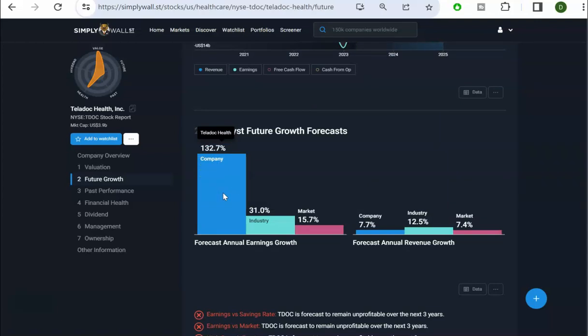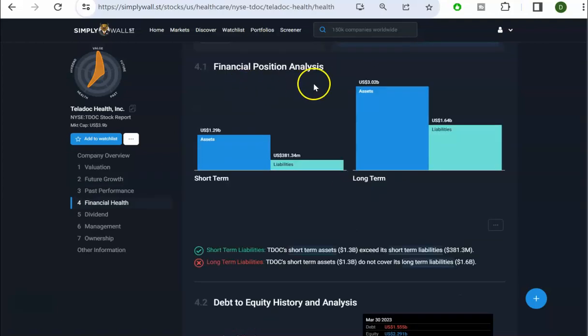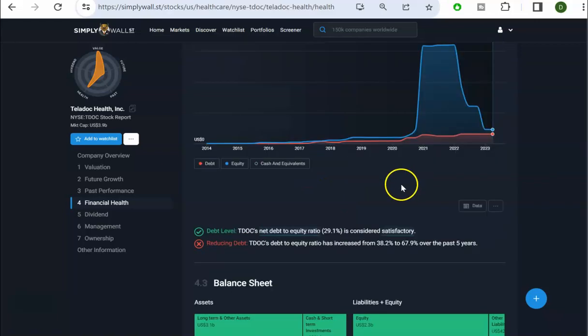Still, the analysts that know, that are getting paid to do the analysis on this, went to college for this stuff, they're saying this future growth of this company is 132% versus the industry. I guess that's why a lot of people are betting on this stock. The financial position of this company, well, you want more assets than liabilities. That's cool. Same with long term. Just got to make a profit.